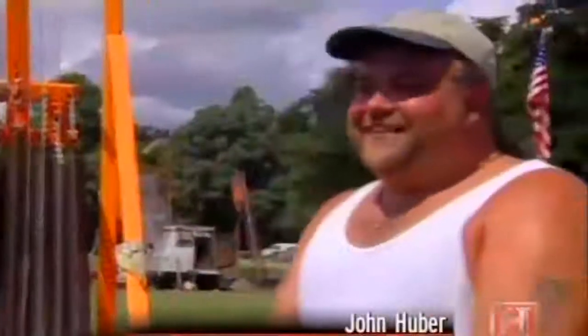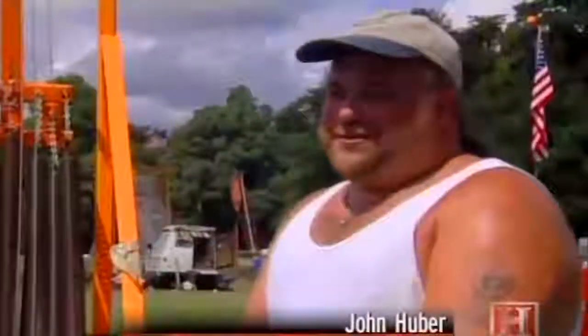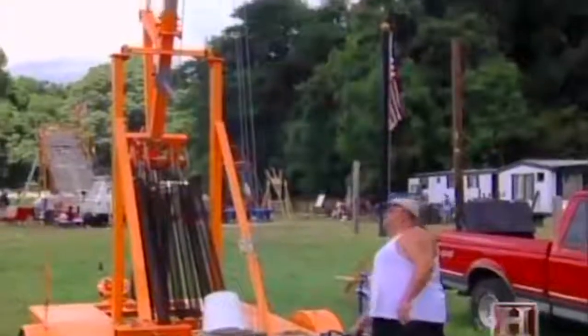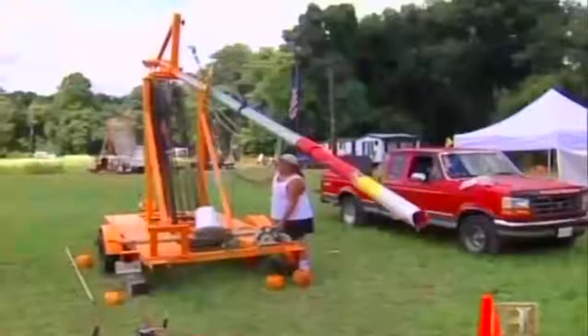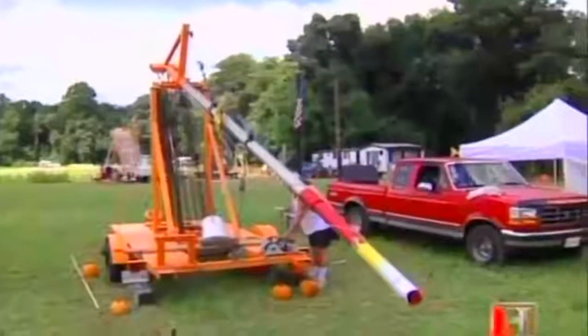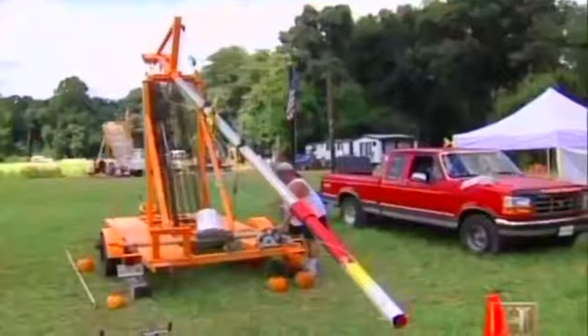In 1996, we started on a boat trailer with small garage door springs and a very weak beam. And I think our best throw was 50 feet. The Boy Scouts beat us that year, so we went back with our tail between the legs. John Huber, an engineer at a local nuclear station, decided to build a machine with the help of his computer at work, one that would blow the Boy Scouts out of the water.